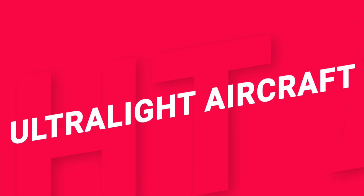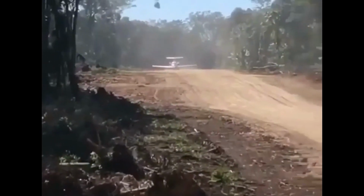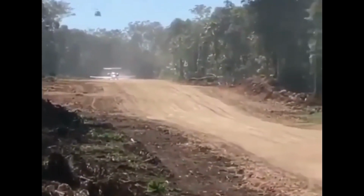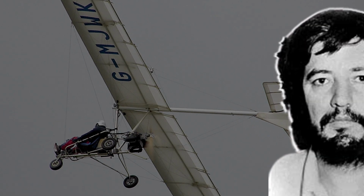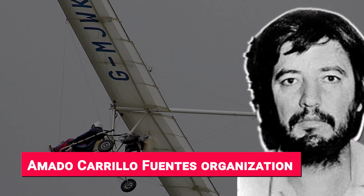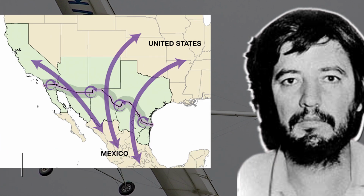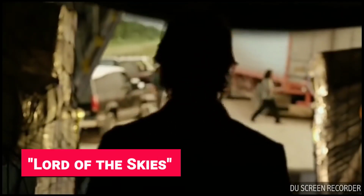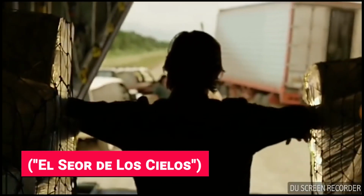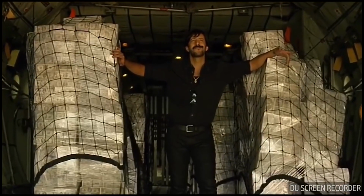Next is ultralight aircraft. For trafficking organizations based in Mexico, using planes to deliver drugs across the U.S. border ain't nothing new. Late Juarez cartel chief Amado Carrillo Fuentes' organization used to ferry drugs from Mexico to the U.S. using small planes, which is why he acquired the nickname the Lord of the Skies, El Señor de los Cielos, multiple decades ago.